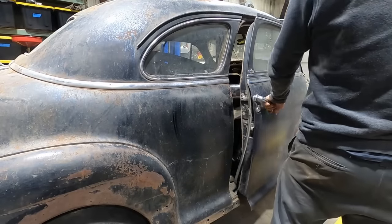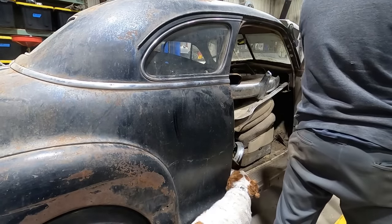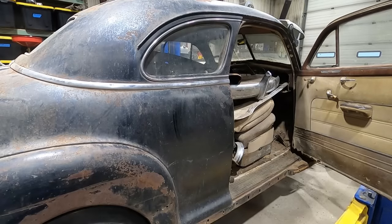How did they get all these bumpers in here? Very careful. Might have to tag team it.